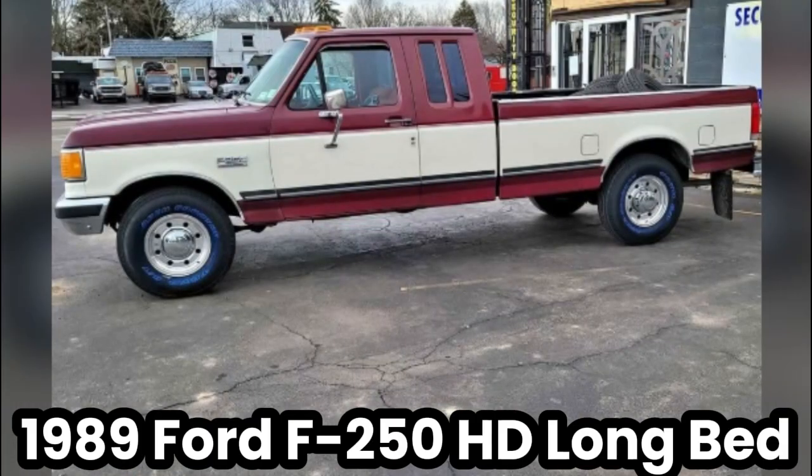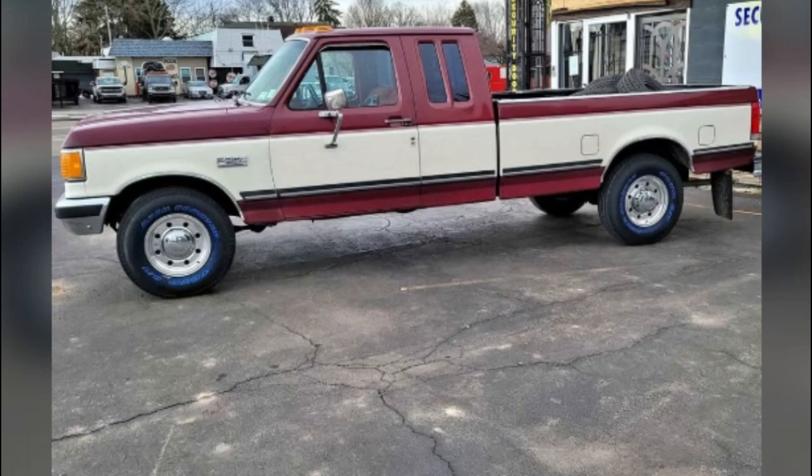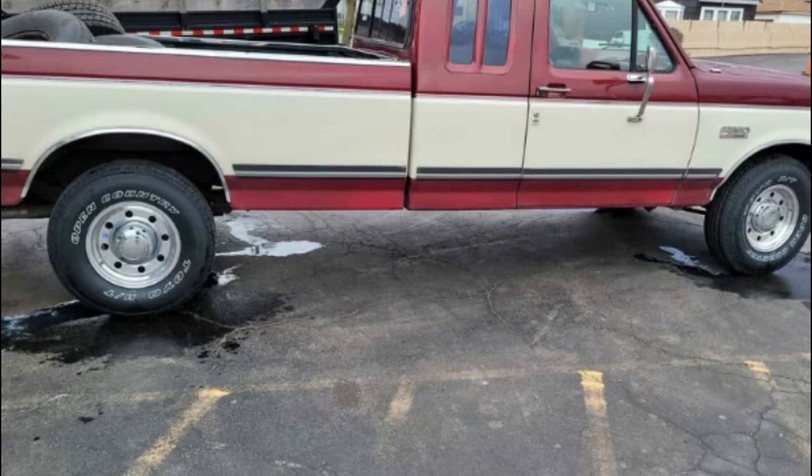Number 1. The 1989 Ford F-250 HD long bed, listed at $10,500 and located in West Seneca, NY. This 1989 Ford F-250 heavy-duty long bed is a rare find in such clean, original condition. Listed at $10,500 and located in West Seneca, NY.